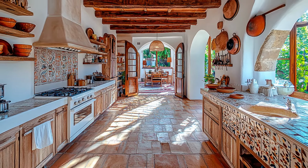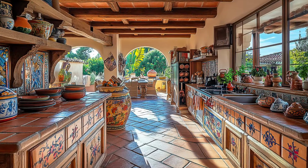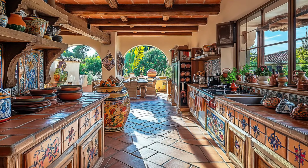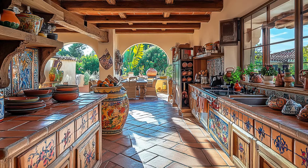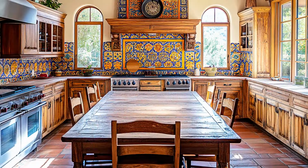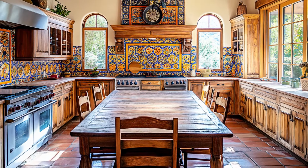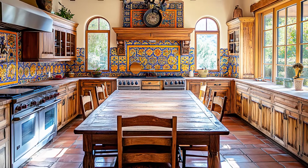Mediterranean kitchens often feature open shelving, giving you the perfect opportunity to display beautiful dishware or fresh herbs. The combination of natural materials and vibrant colors creates a kitchen that is both practical and beautiful. If you're someone who loves cooking and entertaining, a Mediterranean-style kitchen will inspire you to make every meal a special occasion.